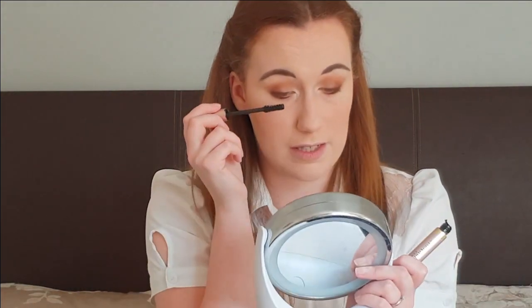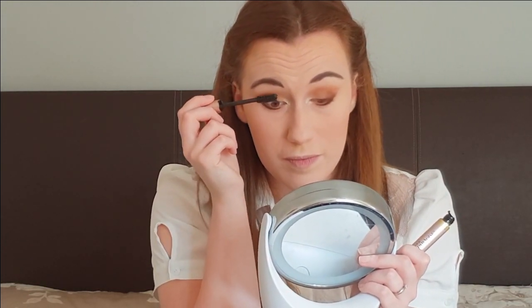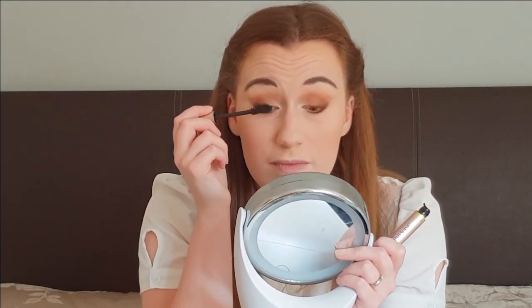But I do like this mascara, sadly. It's a dark brown mascara shade, so just run that through my lashes. I normally do this before the highlighter, but I got carried away and completely forgot about it. And I just wiggle this through the lashes so it doesn't clump and it evenly coats.